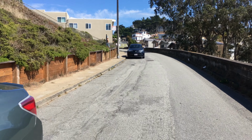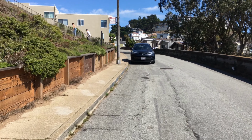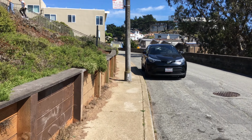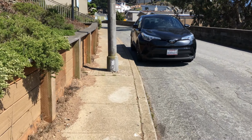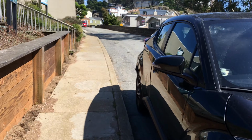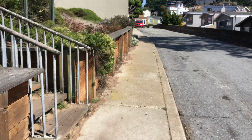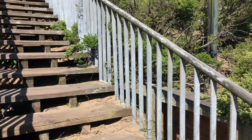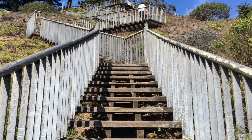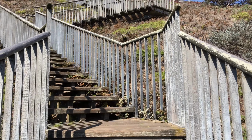Looks like a mom and her son going for a walk. That's good to see. One of the good things about the pandemic is families get to spend more time together. And I want to point out that during non-pandemic times, this area would be very crowded. I mean, really, really crowded. But due to the lockdown, it's actually a good time to go because there's very few people out there. So if you're coming to San Francisco, make sure you check this place out. If you just live out here and never came here, come check it out.